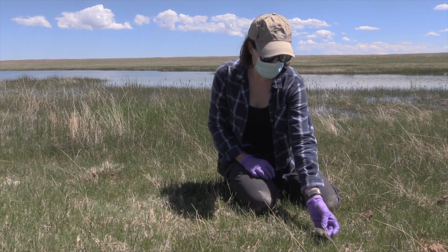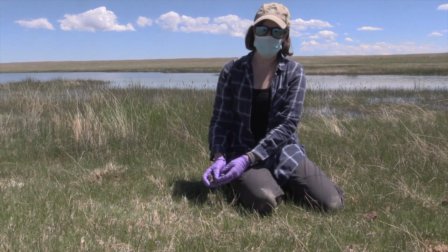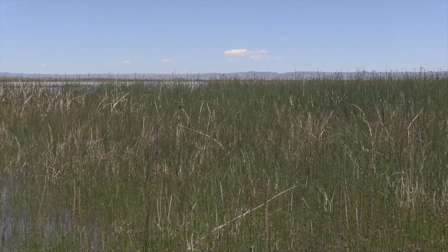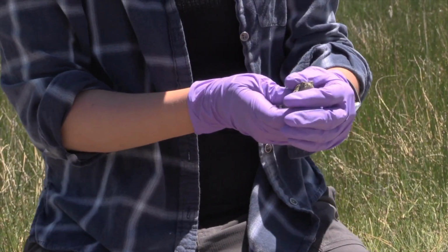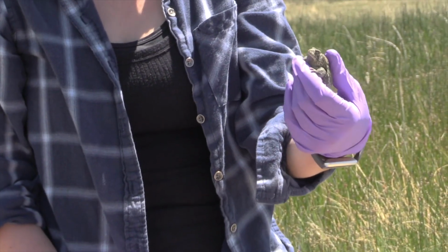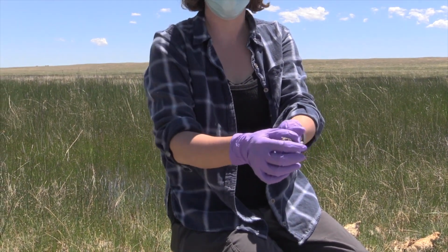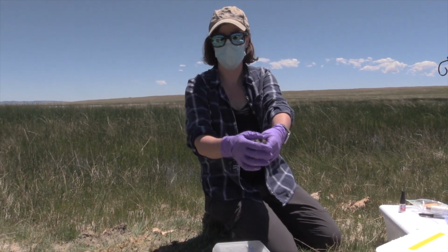For my project specifically, we are putting transmitters onto Wyoming toads and tracking them after release. We will want to find out a little bit more about their movements, the types of habitats they're using, and how well they're surviving in the wild after release. We are going to apply a transmitter to this toad so we can track him after release. We are also going to take swabs for BD or chytrid fungus, and then also take swabs to look at its microbiome. So that's just looking at the bacterial communities on the skin of the toad.